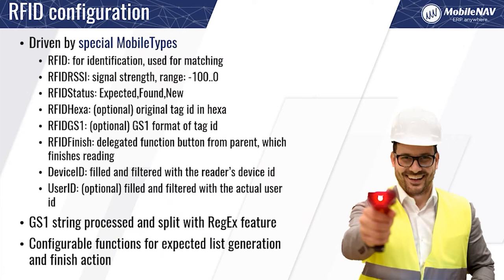And yeah, as I said, the GS1 string will be processed with the regular expression feature, which is also a well-known feature of Mobilenav. With the regular expressions, we can split the GS1 barcode into separate parts like item cross reference number, serial number, etc. And the configurable functions are available for generating the expected tag list and also can be used for invoking the finalization logic.